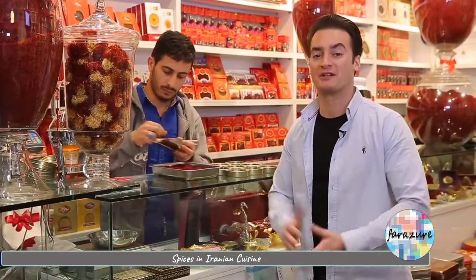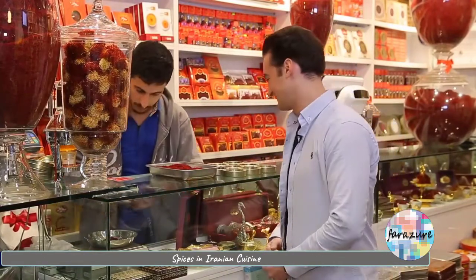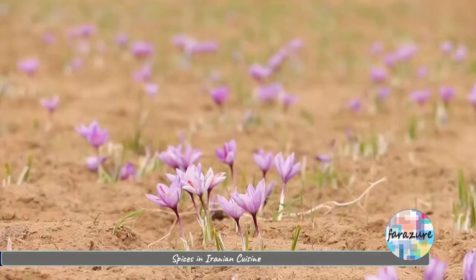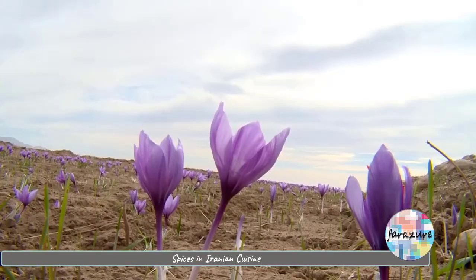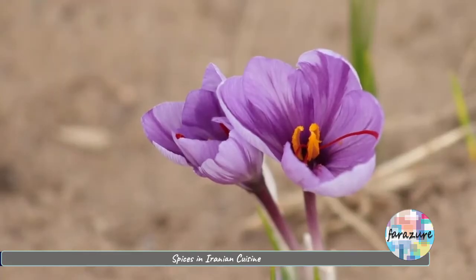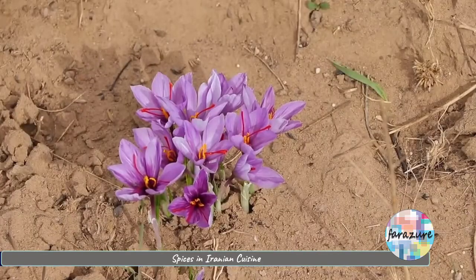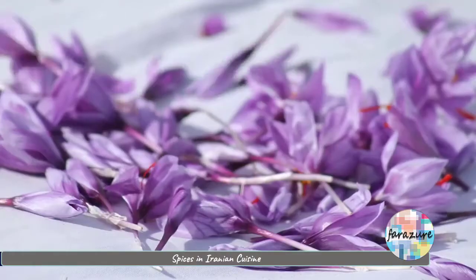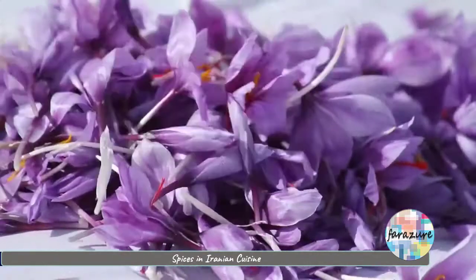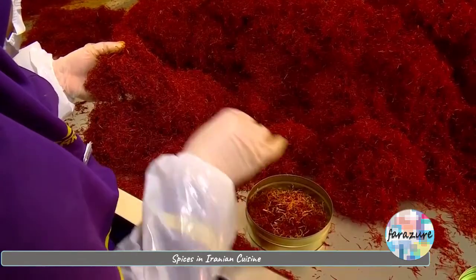Well, let's not forget the most expensive spice in the world, saffron, which is used in many Iranian cuisines, and it's delicious. Iran is proud to account for approximately 90% of the world's production of saffron. This super ingredient is among the most expensive of spices by weight on the face of the earth. Its recorded history goes all the way back to the 7th century BC in the ancient Near East.